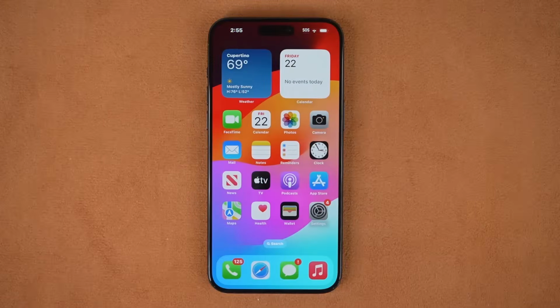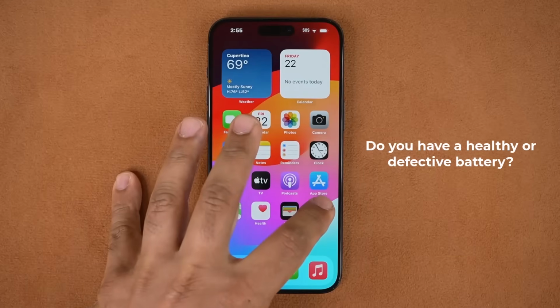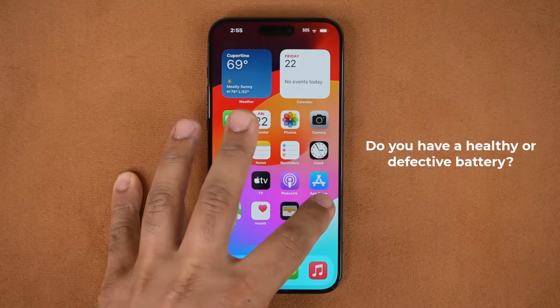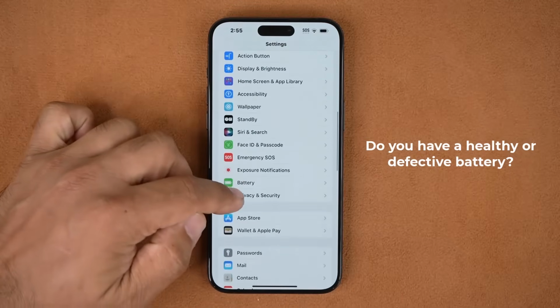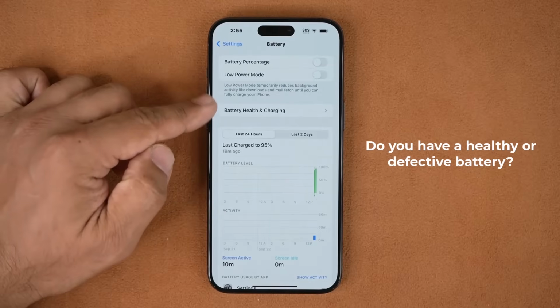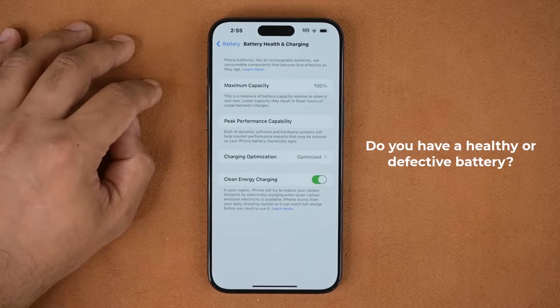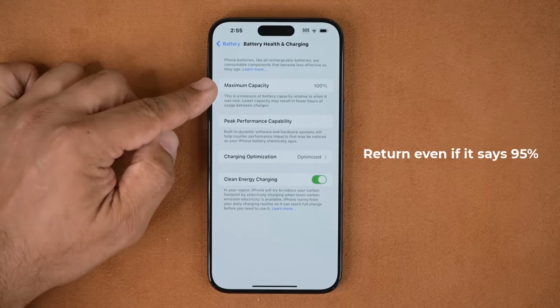All right, the next thing that you want to do, which is very important, is you want to check the status of your battery. This is a brand new iPhone. You want to make sure that battery is at 100% capacity. So go to the settings, and then you want to scroll down just a little bit. You're going to find the battery option right here. Tap on it, and then go inside battery health and charging. So what you are looking for is maximum capacity to be 100%. Anything below that, that means this is not a brand new battery, and what you want to do is you want to return that iPhone and get a replacement ASAP.